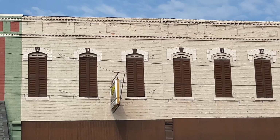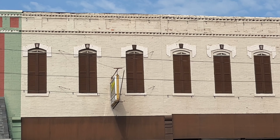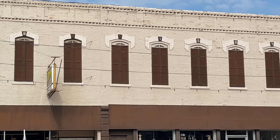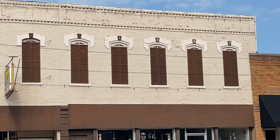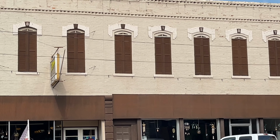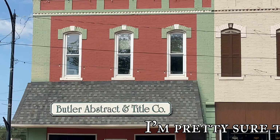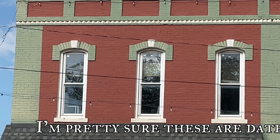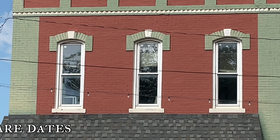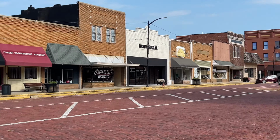I have no idea what this is all about, but do you see those keystones above those windows? They all have numbers on them, 8s and 1s, and then that one on the end is a 7. I have never seen that before. Does anybody have any idea what that is all about? Oh, look, and on this one too, you can barely see it. I see an 8 and a 1. Very cool. Okay, now I'm curious.